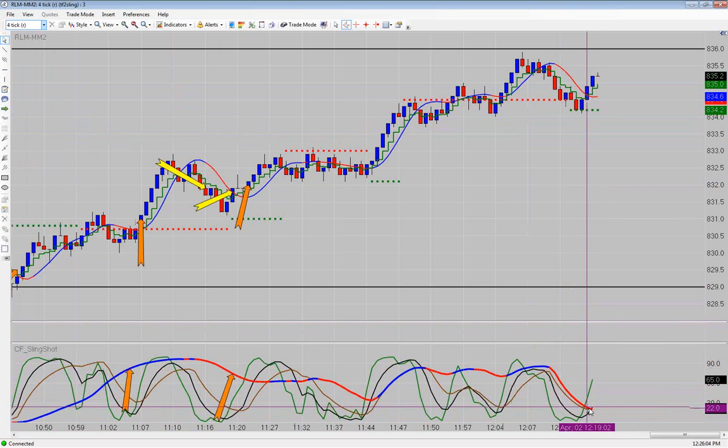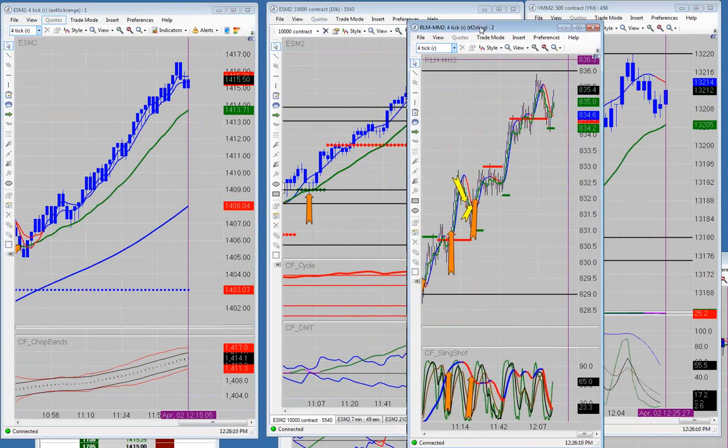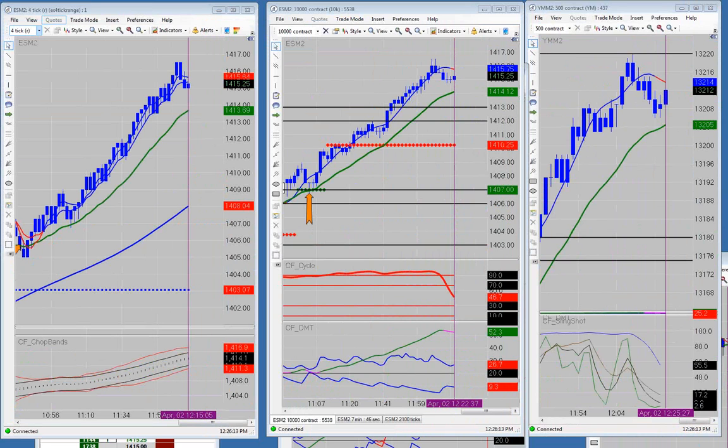There's no divergence to support it, and it looks like it's going to start putting in some bearish divergence, but anyway, that was it. That was the Russell this morning. We ended minus 5 ticks on the Russell. Okay, I'll do the YM.